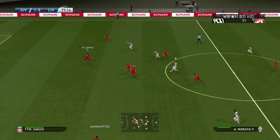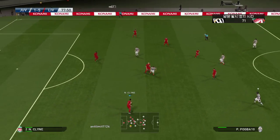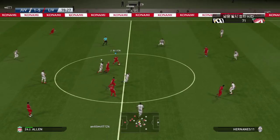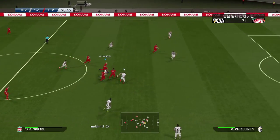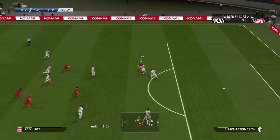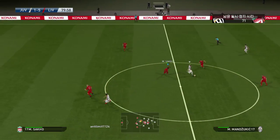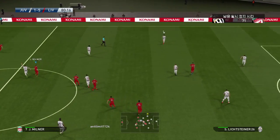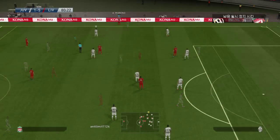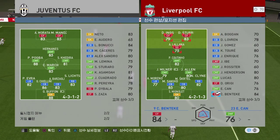Marquisio goes long and forward. Morata goes long. Skirtle. Philippe Coutinho. Allen. Both sides a bit too casual in possession. Hernandez has created one goal already. Throw-in. It's a move that looked promising, but eventually thwarted without doing any harm.